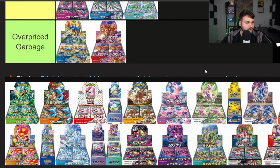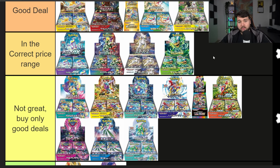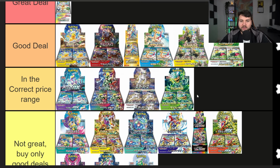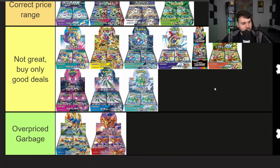Why not? Okay, so we've got Mask of Change, or this, I find like 3 different names. I'm really bad with the names of the Japanese set, but yeah, Mask of Change. We've got the Carmine inside, and then like 25 Ogerpons, which is not great, honestly. The Carmine is 120. The box is pretty cheap still. I would say it's in the correct price range. I don't think it's a great deal. I wouldn't buy a lot of these boxes to open or to keep sealed or whatever, but I don't think it's bad either, so we'll put it in the correct price range.